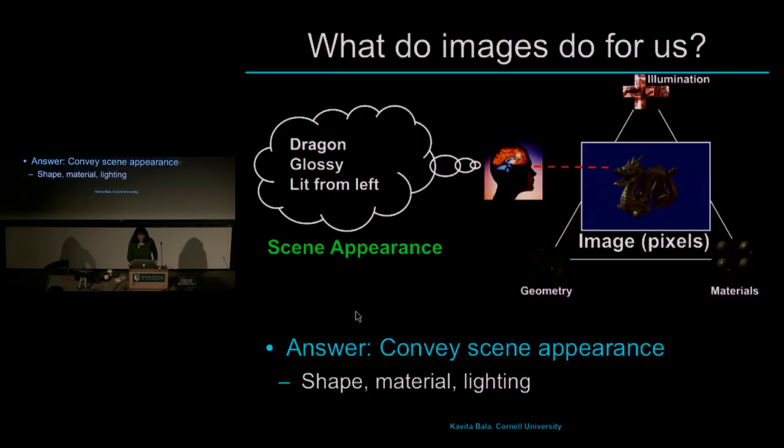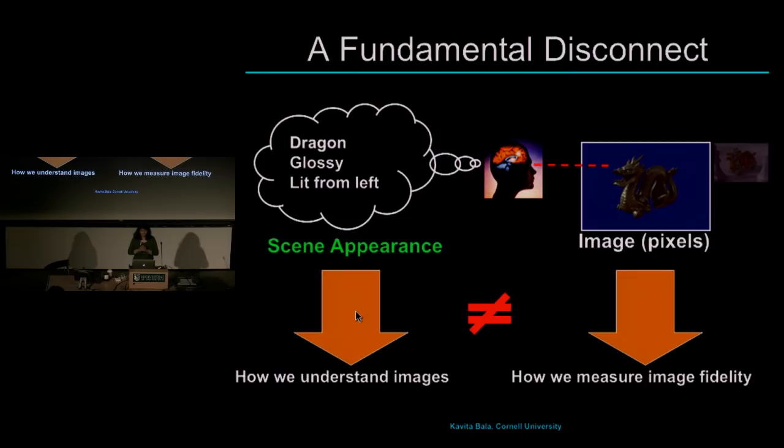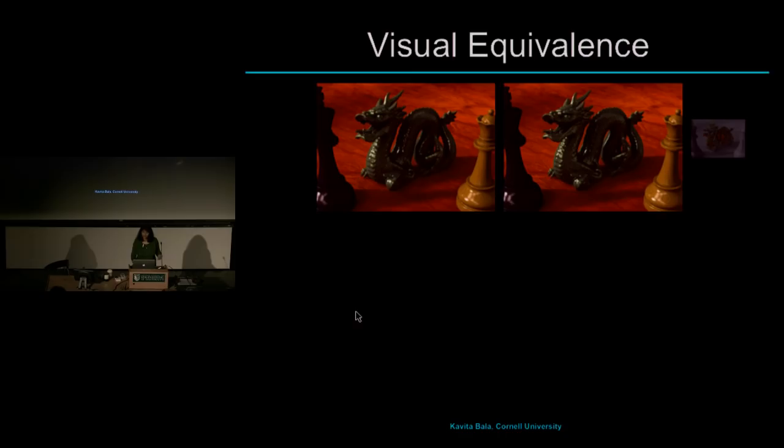Unfortunately, what these algorithms that reason about pixels tell us is how good the pixels are compared to some reference. What's the L2 norm, or even if you go beyond the L2 norm and use some notion of human perception, it's still talking at a pixel level, okay? So you see that the dragon is lit up in red in places where it's different, but as I said, there's this fundamental disconnect between how we understand images and how we measure image quality. I'm trying to bridge the gap between them by introducing this idea of visual equivalence, which is that we would say, in this case, these two dragons give us the same information that we want about shape, material, and lighting, and so they're visually equivalent.